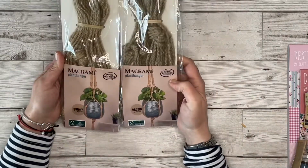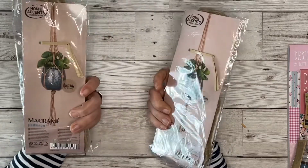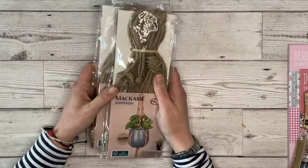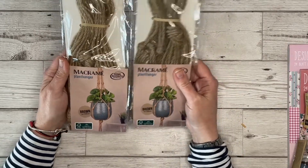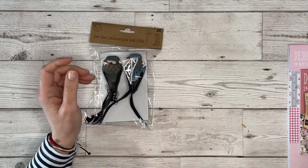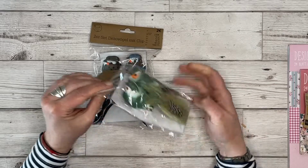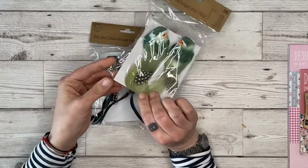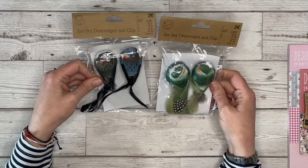These I couldn't resist. I know they're very simple and it's nothing particularly special, but for $1.59, I'm not going to make the stuff myself. I'll just buy this simple rope macrame hanger and use it. So, these were fun, a couple of fun decor birds. They have a clip, so they're easy to put on a branch or something. And continue the spring theme currently going in my house.